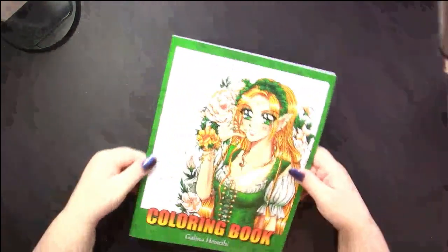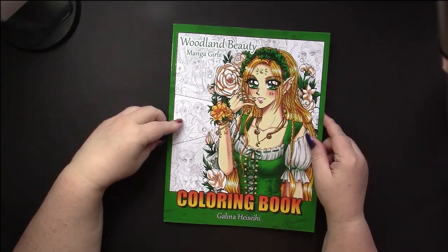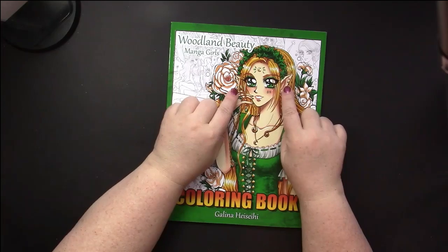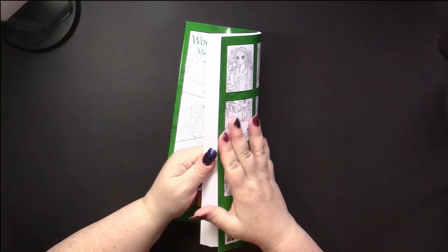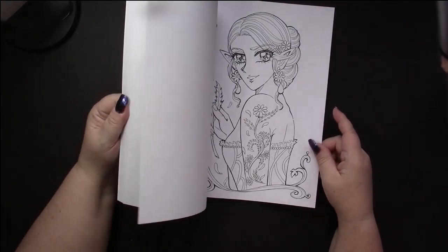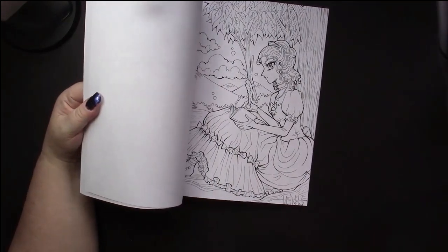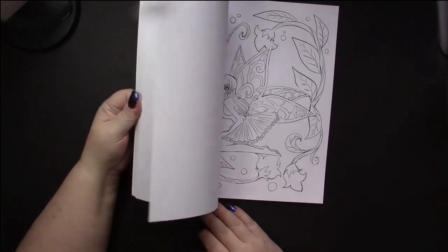And the second book that my sister got me in the series was the Woodland Beauty Manga Girls. So these are all creatures found within the woods. As you can see, this girl on the cover is an elf. So here, I like to flip backwards. So some of these are just girls sitting in the forest, like that one right there. The girl sitting in the forest writing in her journal. And then we've got elves, fairies.